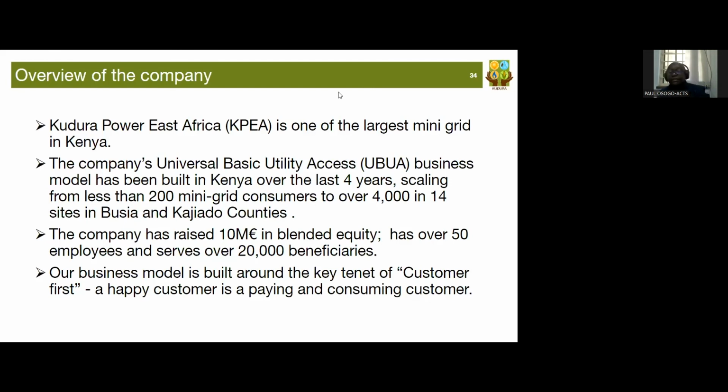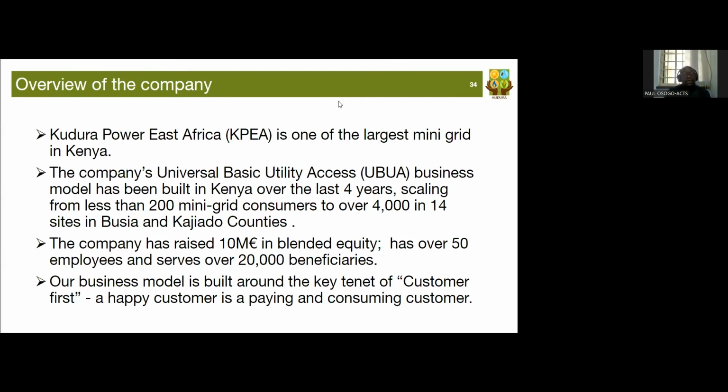Thank you very much. My name is Lorna. I work for Kudura Power East Africa. Kudura Power East Africa is one of the largest mini-grid companies in Kenya. In Kudura, we are guided by our Ubua philosophy, which means universal basic utility access, where when we go to a community for electricity connection, we ensure that everyone living in the community, regardless of level of income, sexual orientation, disability, gender, etc., is able to be connected to our grid. Kudura has over 4,000 customers in 14 sites, both in Busia and Kajiado counties.